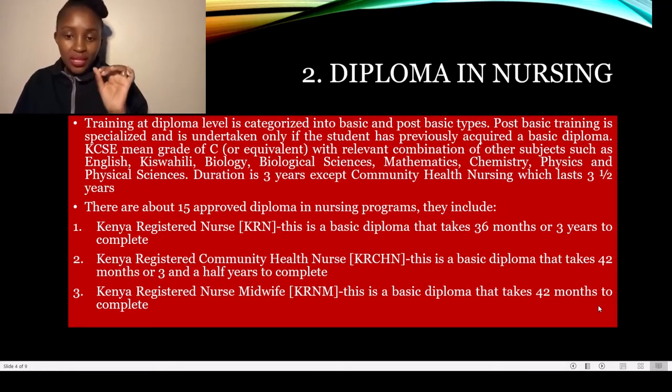So you need a mean grade C or its equivalent, with a relevant combination of the cluster subjects such as English, Kiswahili, biology, biological sciences, mathematics, chemistry, physics, and physical sciences. The duration for basic diplomas is usually 3 years, except for community health nursing, which lasts 3.5 years. So there are about 18 approved diploma nursing programs, and they are as follows.